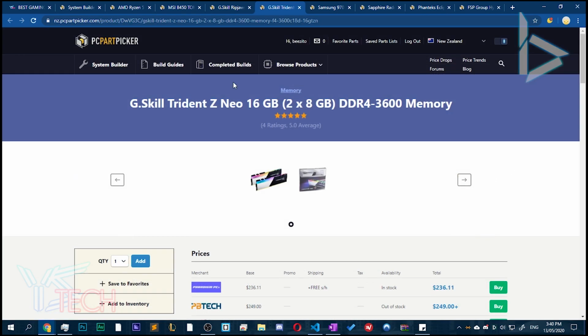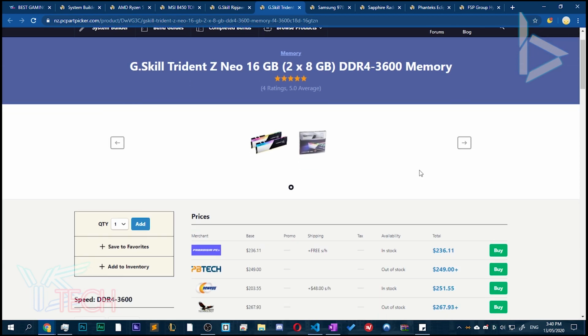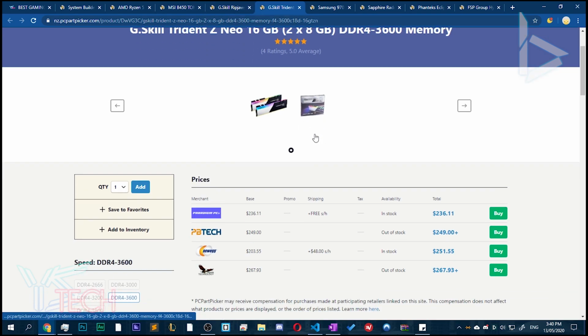So I found this other RAM, and it's a G-Skill Trident Z, and it's quite baller RAM. It's got RGB and all that garbage on it. And it's very expensive as compared to this one. It's a whole $30 to $50 more, and is actually quite expensive. You can buy that from PB Tech for $250, is out of stock unfortunately, or Paradium PC for $236.